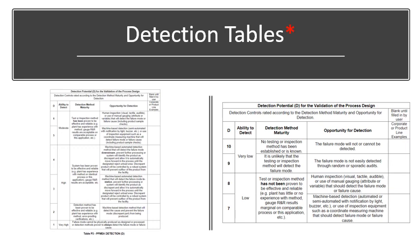Again, we've got the detection tables. If you've got very low detection, then it's a 10. And if you've got very high detection, it's a low number. So very high detection could be automatic gauging. It could be a poka-yoke. Whereas very low, for the process design, you're depending on things like human tactile feel, or something going off, or a light coming on, and manual gauging. So this is very, very important when you do the acid test of your system, your detection.